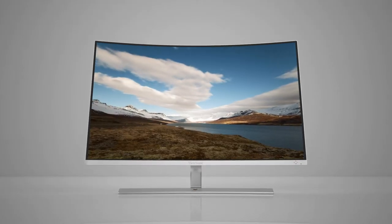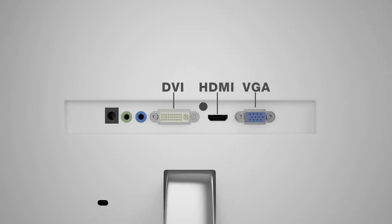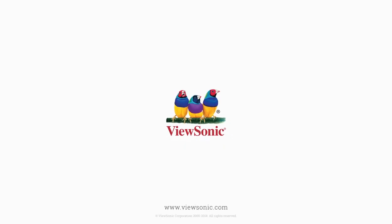And a range of flexible connectivity options include HDMI, DVI, and VGA.